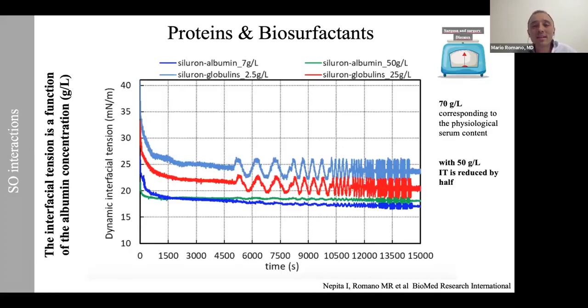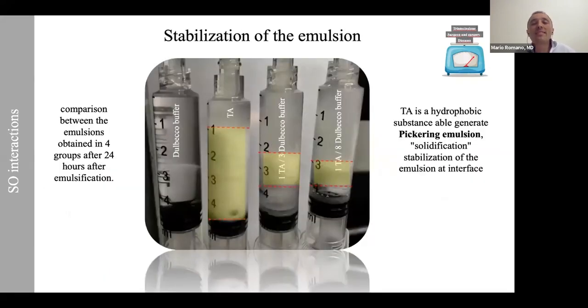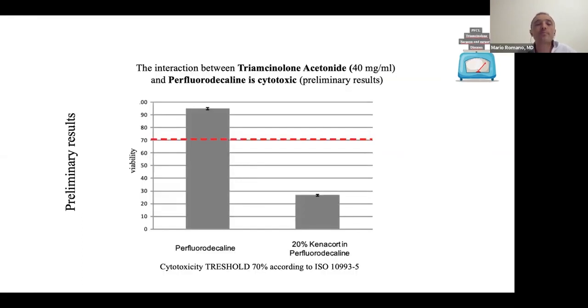So also our surgery and the disease make a difference. We need to do the surgery and be as clean as we can because we will produce fewer surfactants. And then if we are using triamcinolone, we found that it does not change the interfacial tension of silicone oil, but if we leave triamcinolone with silicone oil, we have this Pickering emulsion. That means that the emulsion can become stable. We can have a solidification, like a creaming of the emulsion, if we leave triamcinolone with silicone oil.